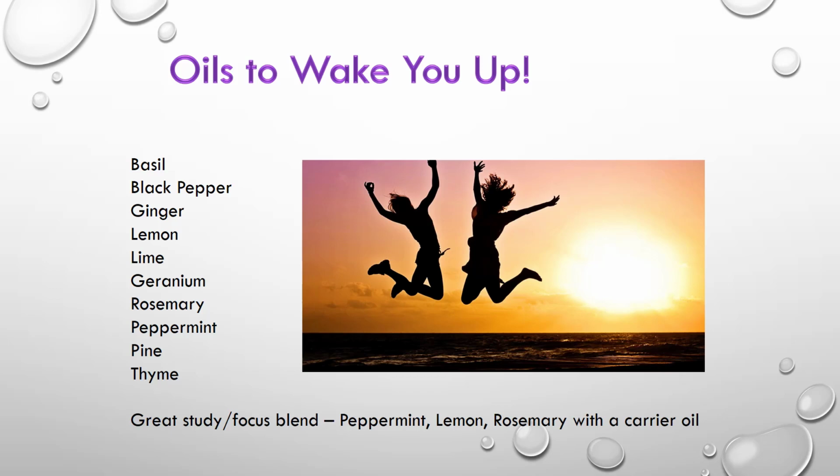So that's a great thing. I put on here a great study and focus blend because as nurses, hopefully we're always growing professionally. So hopefully you're studying for some type of certification or an advanced educational program or just doing your continuing education units. But this is a great study blend: peppermint, lemon, and rosemary.